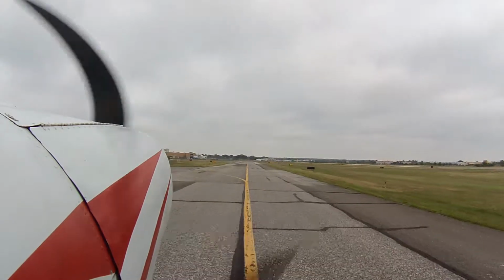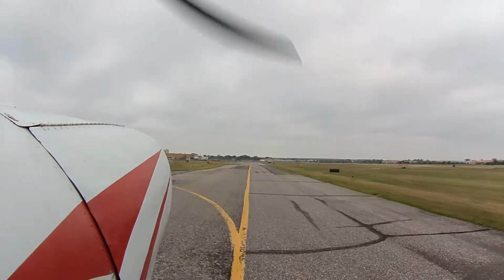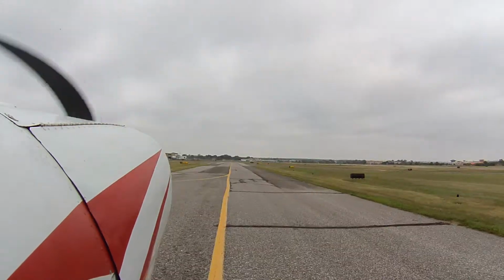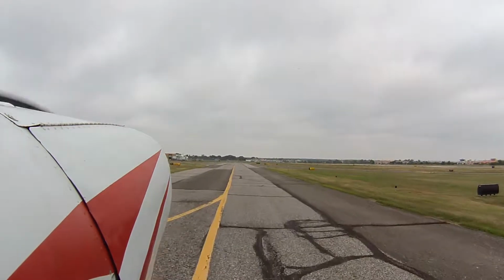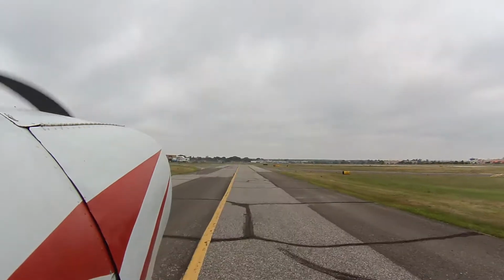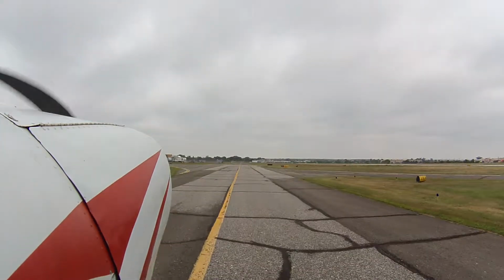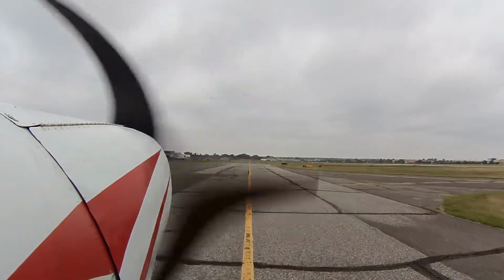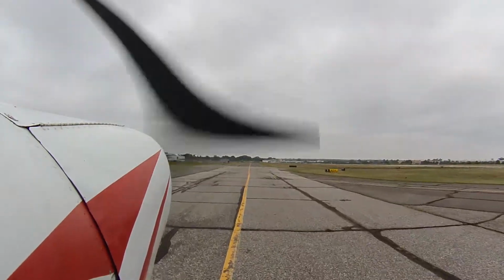Very, very sensitive, very responsive. But it's a fun bird to fly. Yeah, it seems that way. It's nothing you've ever flown before. I feel like I'm flying a fighter plane, but I feel very far away from the control stick. It's because the control stick is full forward. During flight, it'll never be full forward. It's usually neutral.